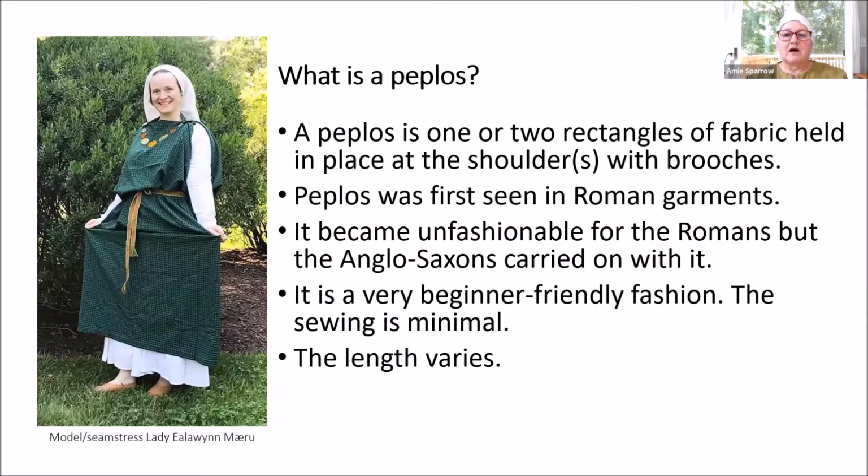So now we're going to talk about Peplos, which is a lot of what the presentation is, different kinds of Peplos. What is a Peplos? A Peplos is one or two rectangles of fabric held together in place at the shoulders with brooches. Peplos were first seen in Roman and Greek garments. They became unfashionable for the Romans as the Romans were leaving Britain, but the Anglo-Saxons carried the tradition on.